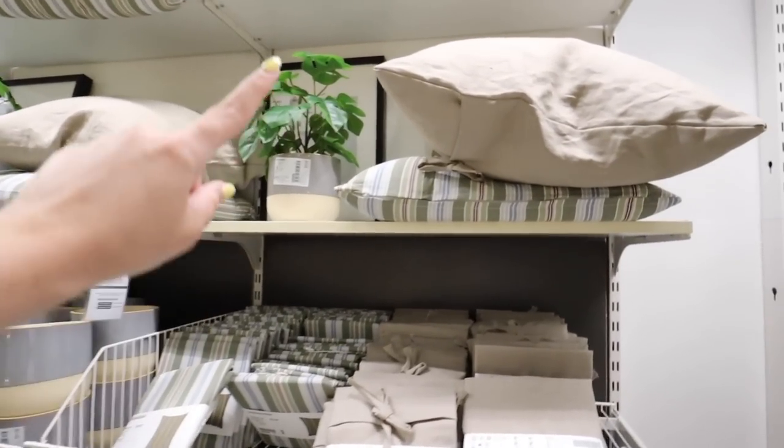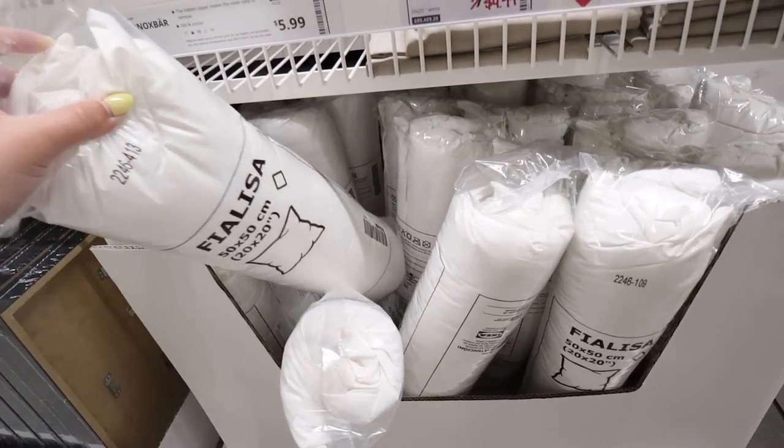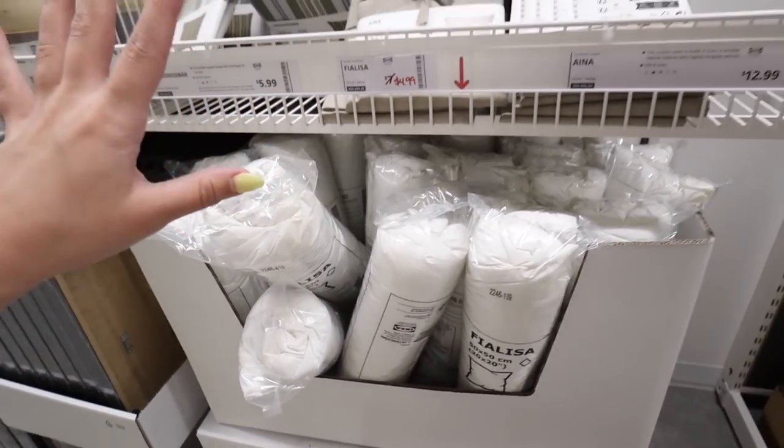The great thing about IKEA is that they sell the covers, but they also sell the inserts. They have so many different shapes and sizes for inserts, and let me give you the biggest tip. If you wanted to get into pillow covers, there's one thing you absolutely need to know. You have to get the insert one size bigger than the cover. So if the pillow cover is 20 by 20, you need the insert to be 22 by 22 to really fill it out and have a really full looking pillow. That is like the designer tip. That's the way you're supposed to go about it. So I wanted to make sure you guys knew that.